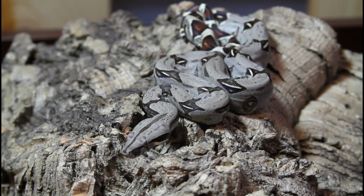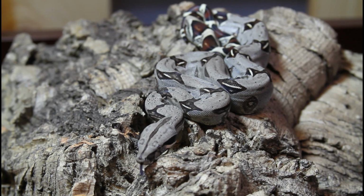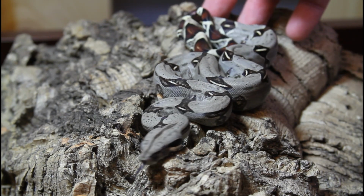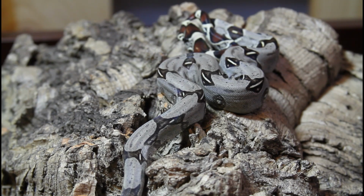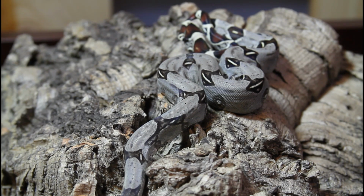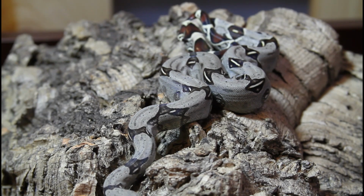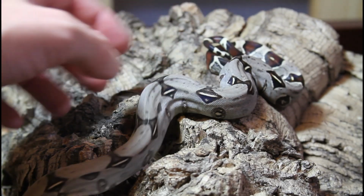I'll show you one more of the Pucallpa Peruvian babies. This is another gorgeous one. You can just see the contrast between the saddles and the background color. Just beautiful, beautiful animal. I love the shape of the saddles and how dark they are against the lighter background. And then you can see how gorgeous the tail is on this animal. Beautiful dark red color.